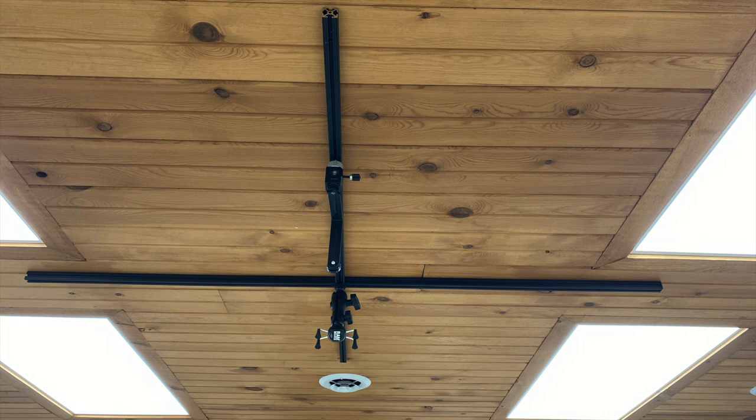The first houses the iPhone, and the second one will house one of my Canon cameras so I can do overhead B-roll shots. Ray and I actually did a whole video on this that I have to edit, but it showed how to install the tracks and the holders for the iPhone and for the camera. I'll be putting that out next week.